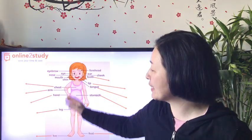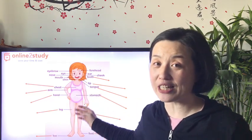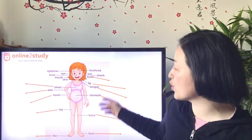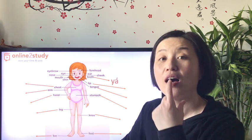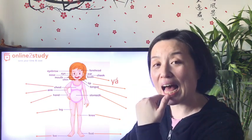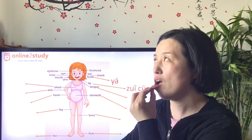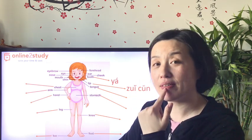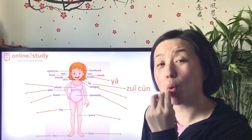So, what is this? This is a body, right? Do you remember in the beginning how to say body in Chinese? Yes, 身体. Now we're going to learn each part of our body. Where do we start? With the mouth. This one, how to say? Yes, teeth, I know. 牙, yes, 牙. How about this? I know this is mouth. What is this? Yes, lips. 唇, 嘴唇.